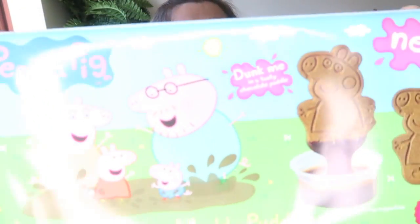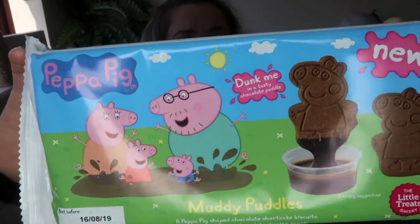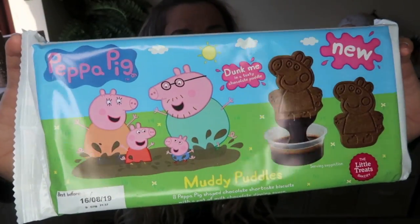They look so cool. It's basically Peppa Pig shaped shortcake biscuits with a pot of milk chocolate dipping sauce. Oh my goodness. I don't care if they're Peppa Pig, I want them. I'll see if Dolph likes them. If not, I am claiming these as my own. They look absolutely delicious, and they fit in with the whole Peppa Pig Muddy Puddles thing. Somebody had a brainwave with these.